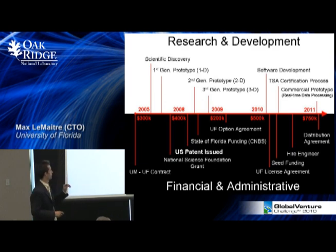Now here's our timeline. On top you see the time, and then on the bottom is the money that we've either spent or that we're going to need in the next 18 months. The research and development timeline, you see we've been through several prototypes. We're now at the point of working further on the software development, moving forward and getting to a commercial grade prototype that we can give to TSA for certification.